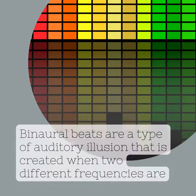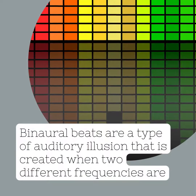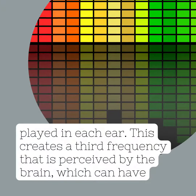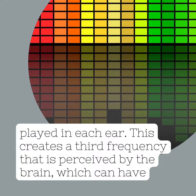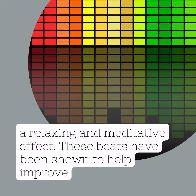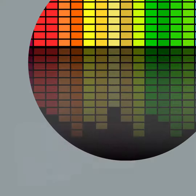Binaural beats are a type of auditory illusion that is created when two different frequencies are played in each ear. This creates a third frequency that is perceived by the brain, which can have a relaxing and meditative effect. These beats have been used to help with sleep.